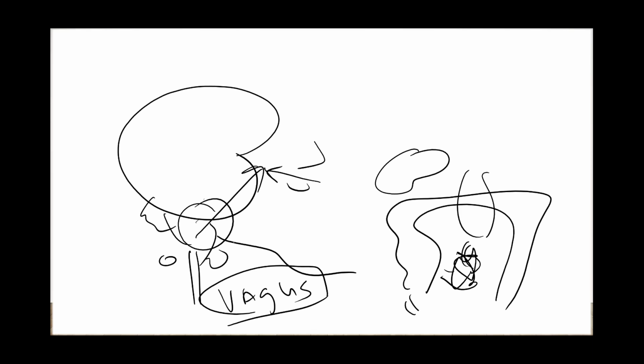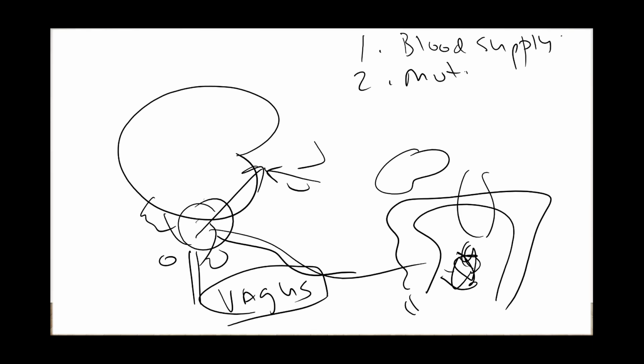And guess what? The vagus nerve is responsible for blood supply to the gut. The vagus nerve is responsible for motility of the gut. And the vagus nerve is also responsible for the digestive proteolytic enzymes that come out of the pancreas. And guess what? So much more. So that vagus nerve needs to be working. We do upper cervical, so we address that vagus nerve by doing our upper cervical work.